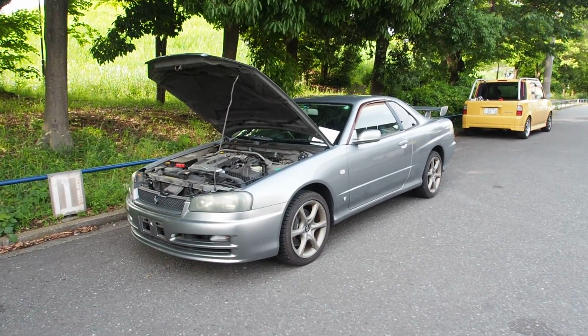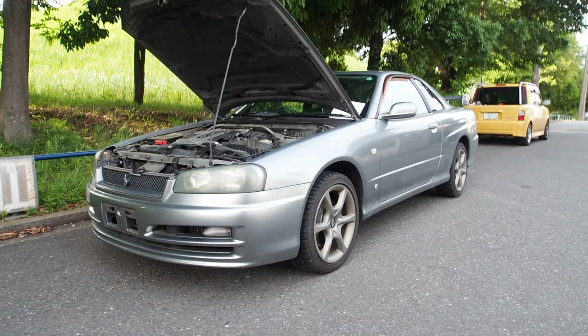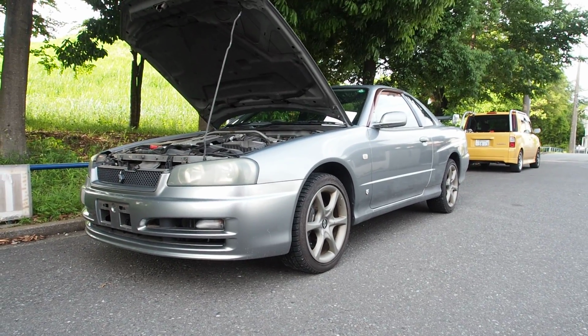Hi guys, this is Derek from Pacific Coast Auto here in Japan, and we're looking at an auction purchase here of a Nissan R34 Skyline. This one is a GT model.